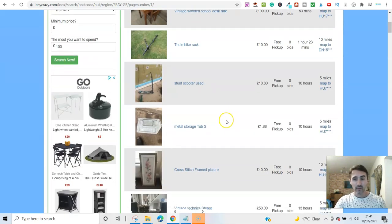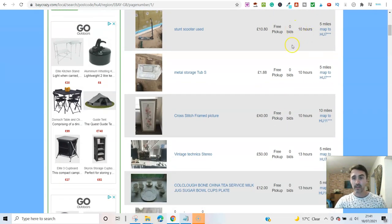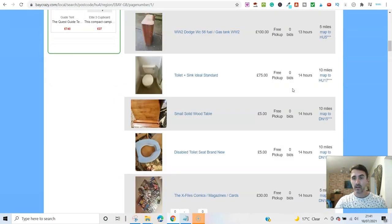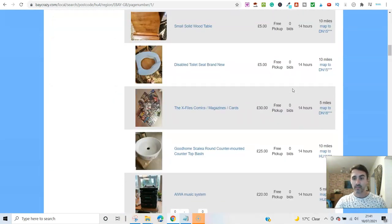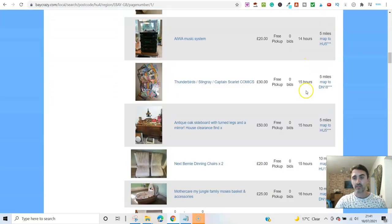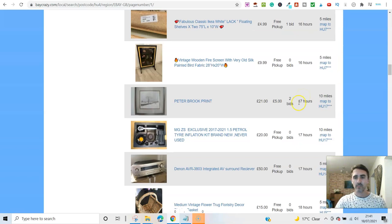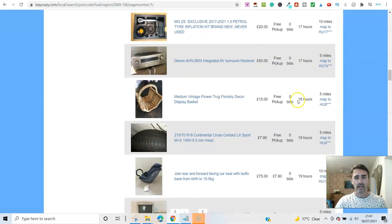If you're prepared to travel, you can put in a different postcode. And you can, literally, look, none of these here have got bids on them. None. And they're all ending within the next, well, it shows you here, 14 hours. You just keep going down. So you can come through this website here and you can find some amazing deals and amazing bargains.